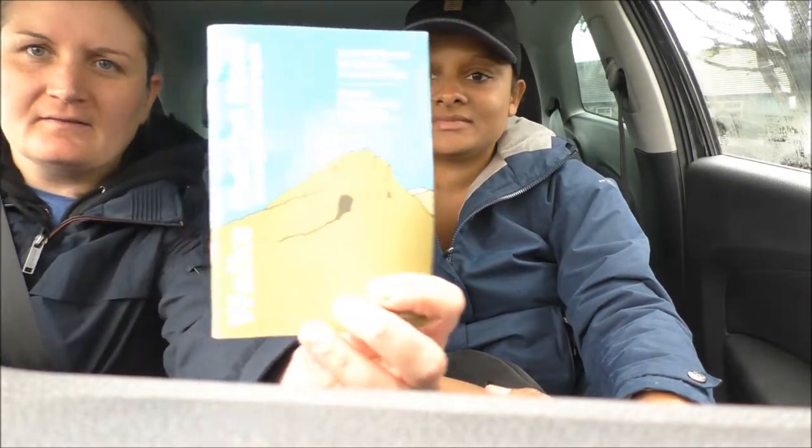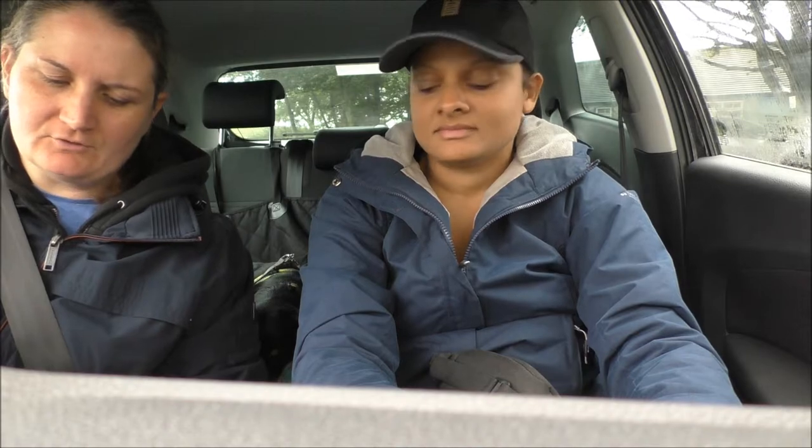And today we're going to be following this book. We're just going to be walking up to Thor's cave and then coming back. Supposed to be good views up there as well. So, let's go and take a look and see what it's like.